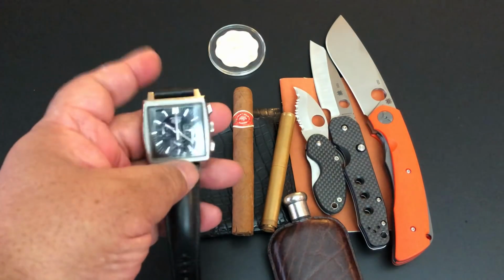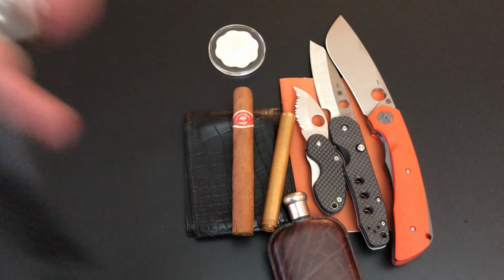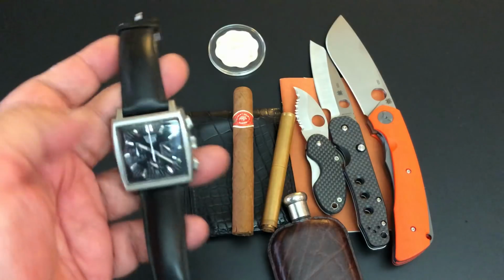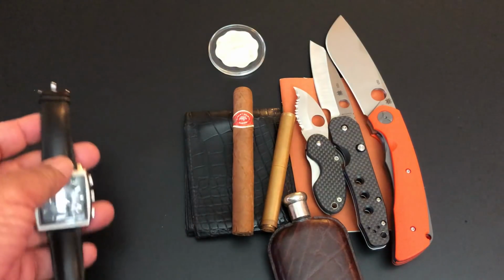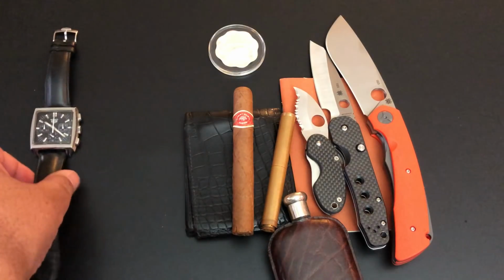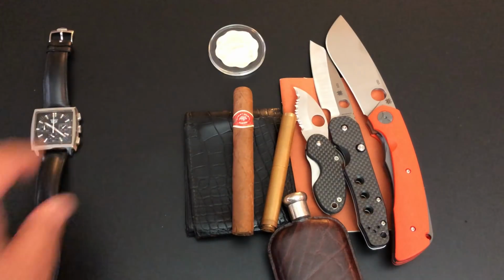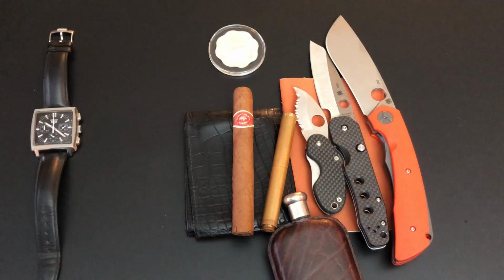Today I'm carrying my Heuer Monaco. I remember when this came out, I was a consultant, and I kept seeing an advertisement. And I was living in Boston at the time, and I was going crazy over the Heuer. And so happy to have that chronograph. I love the square dial. Just a wonderful piece.